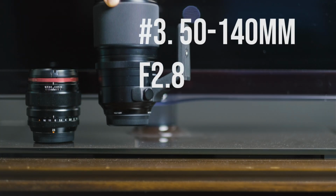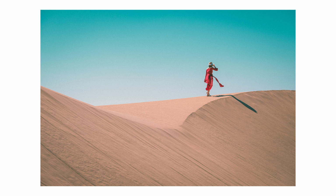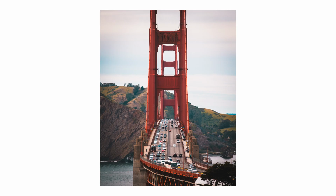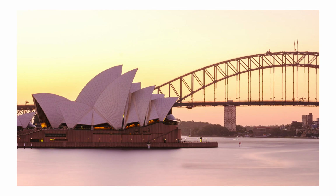What the hell? Jeez. Number 3, the 50-140 f2.8. I love this lens. The look of it, the image quality makes me just want to go out and start traveling. But you know, you can't really do that nowadays because of 2020. This lens went everywhere with me. I was in British Columbia, New York, Australia.